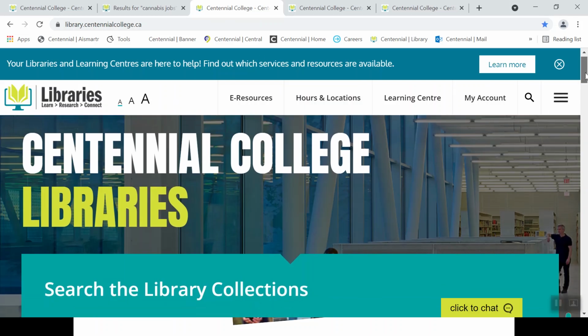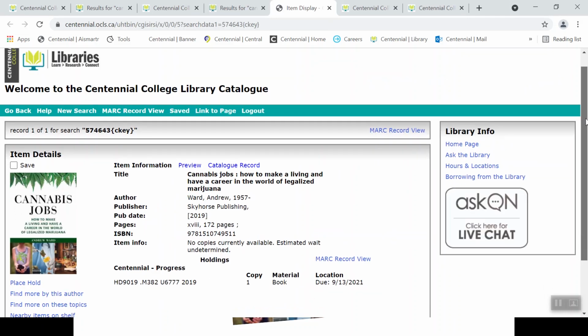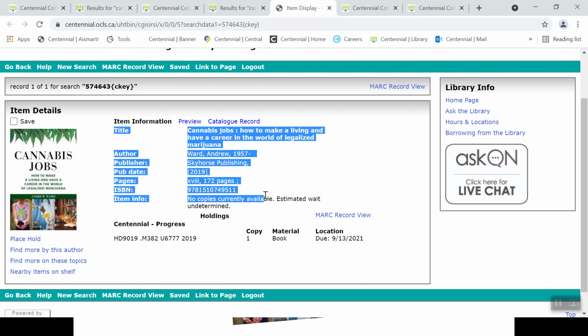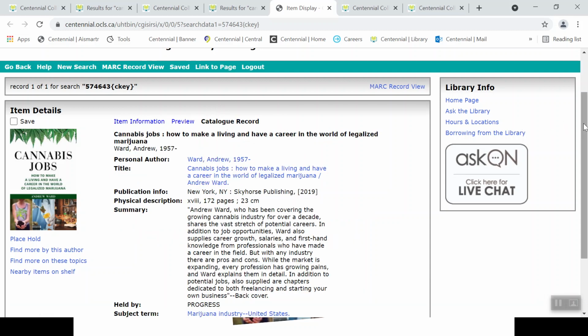Oops, let's try that again. Cannabis Jobs by Mr. Andrew Ward. And wouldn't you know it, the shelf position, and there are no copies currently available. It is checked out, and how about that? It's overdue. Okay, well, if you're still wondering what it's all about, you can go to the next screen, catalog record, and read a short description.